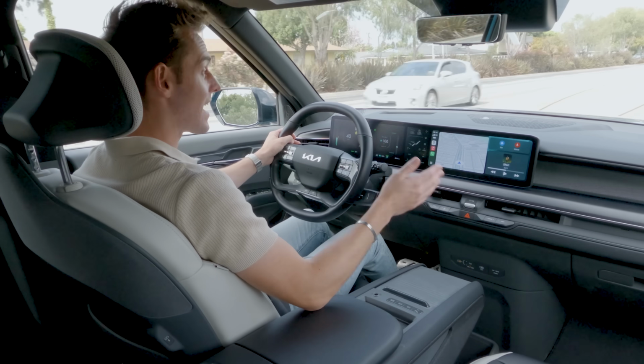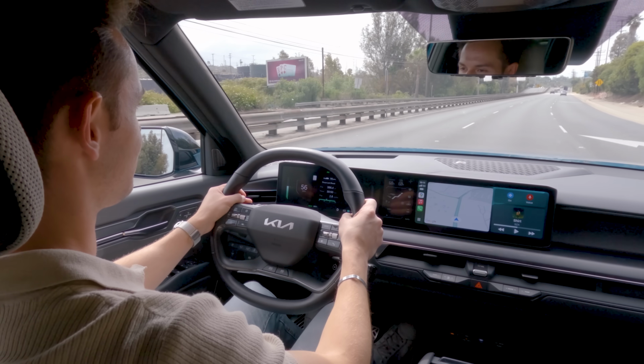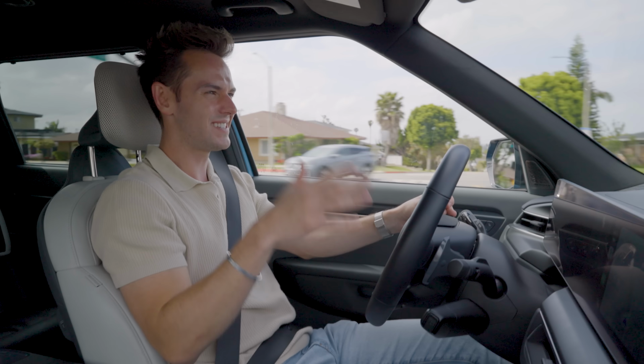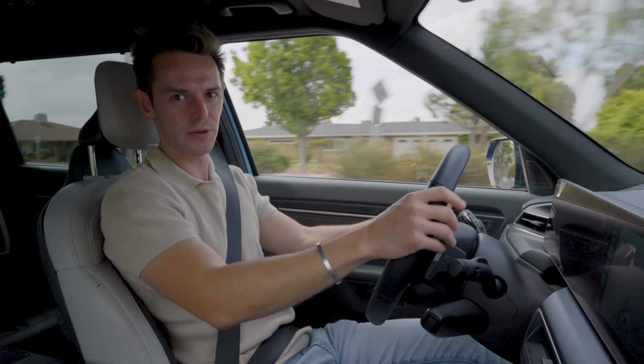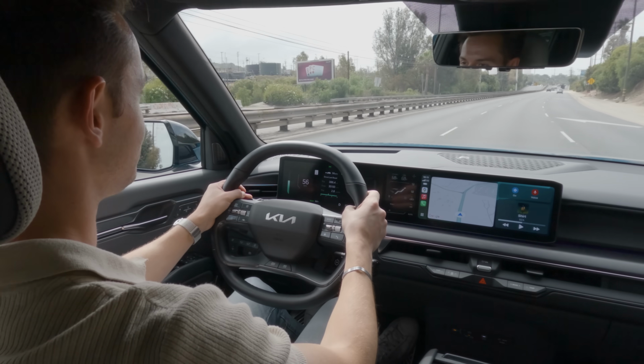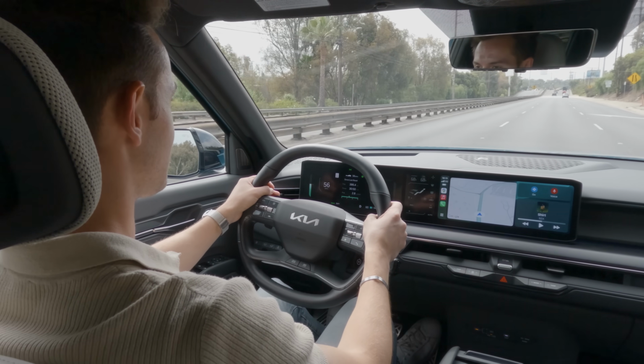Kia's lane centering, however, it's just not very good at handling curves, and something about the tuning just doesn't quite feel right. It's too aggressive. So the lane keeping system in the EV9 is just not it. The problem is if it feels even a slight nudge from your hand, the steering assistance cuts out completely. But then at the same time, you have to have your hands on the steering wheel for the system to be working to begin with. So sometimes it's just so touchy-feely that I don't even bother turning it on.